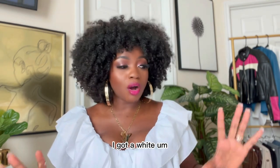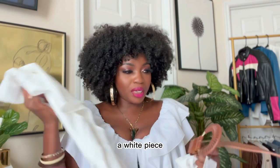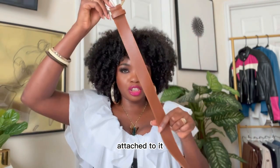For this next outfit, I got a white dress, a white piece that comes with a belt attached to it.